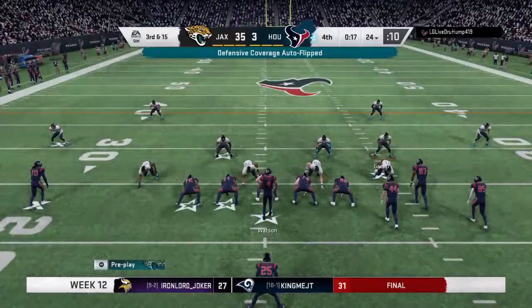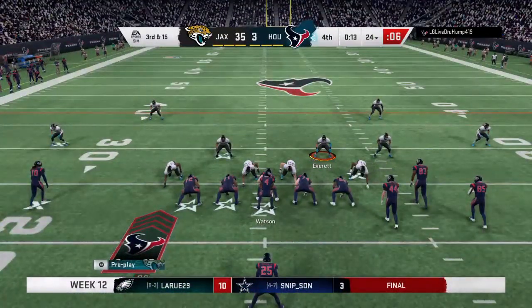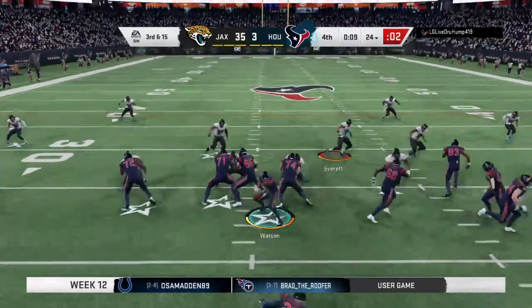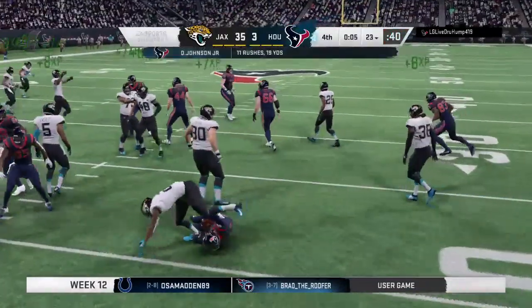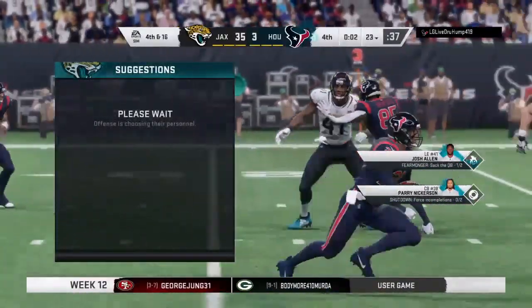And the Jags with 5 in the secondary now on 3rd down. Let's bring it. On the toss, here's Johnson. And it's been like this all night long. Nowhere to run as they stop him behind the line. A loss of a yard.